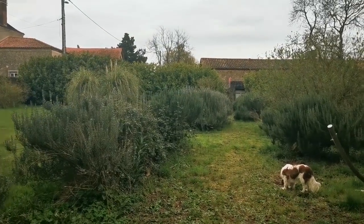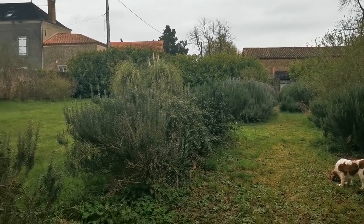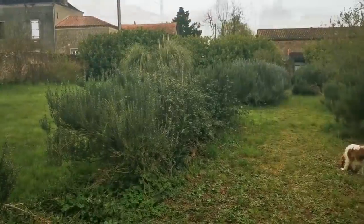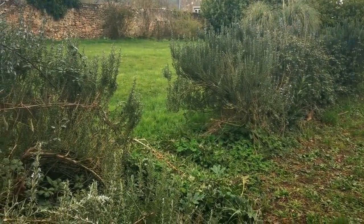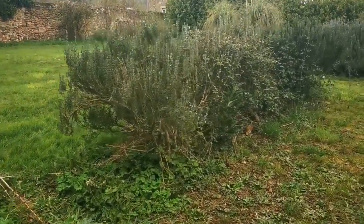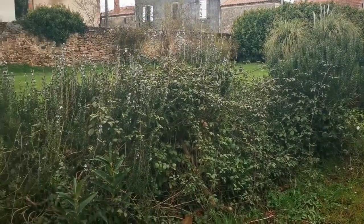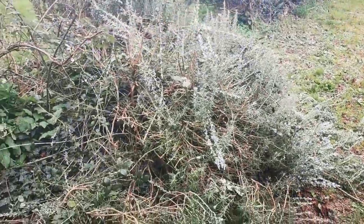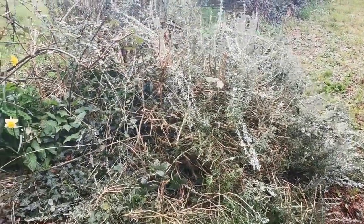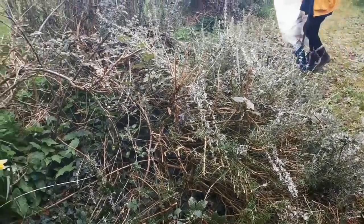Doesn't look like any of this rosemary has been tended to over the years. It's quite woody in places and overgrown. One or two gaps, so we'll replant there. There's a lot of brambles caught up in it, so this all needs sorting out. This one here we've started chopping, but it's overgrown. It's taking up half the path, so that's got to go.